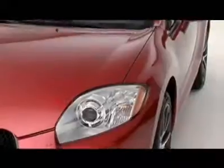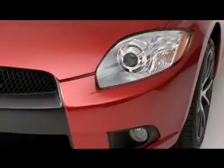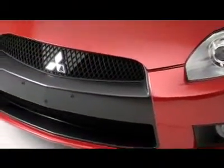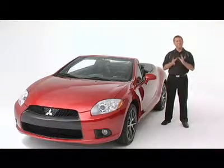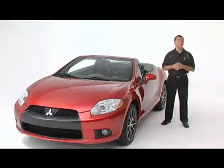Now let's get back to the Eclipse Spyder and specifically the Spyder GTP. Not even the wind can resist the Spyder. Its striking looks are as aerodynamically pure as a race car. So it literally slips through the wind while it hugs the ground with its low, wide stance. In GTP trim, the Spyder features a two-tone bumper and high-intensity discharge headlamps that distinguish it from the Spyder GS and from many competitive sports convertibles. It also comes with a wide array of standard convenience and comfort features that are extra cost options on other cars. And here's another place where the Spyder GTP stands out from the crowd.